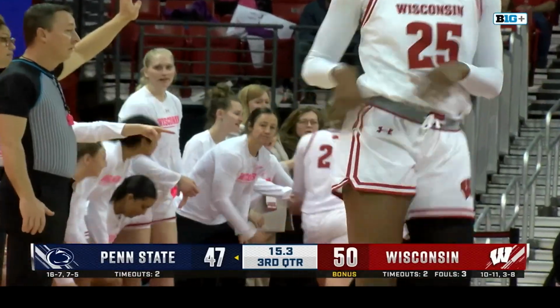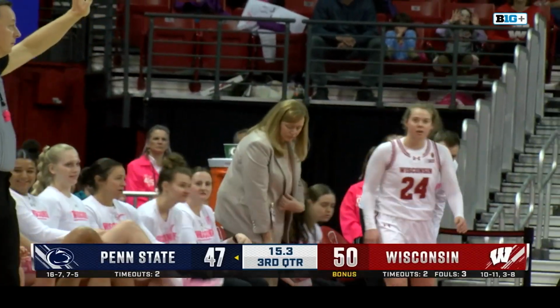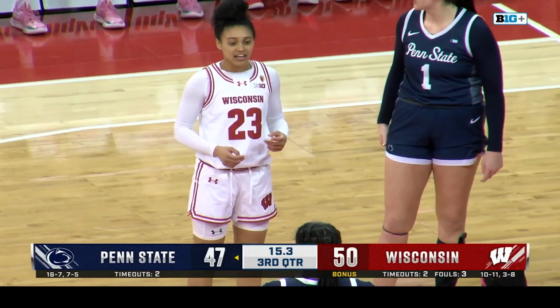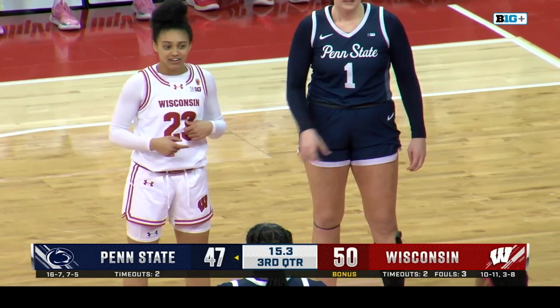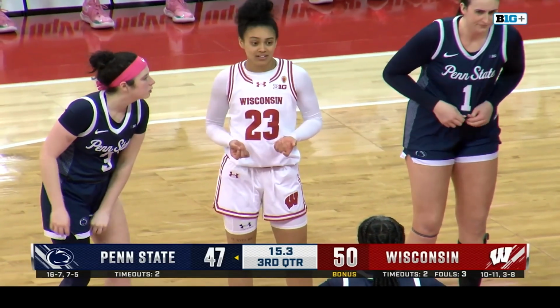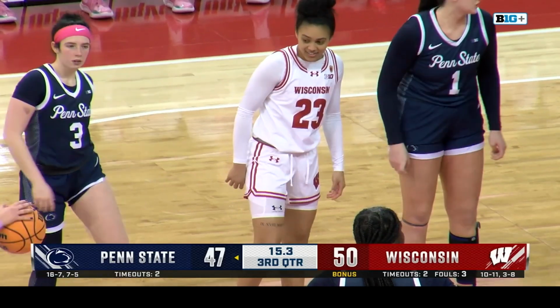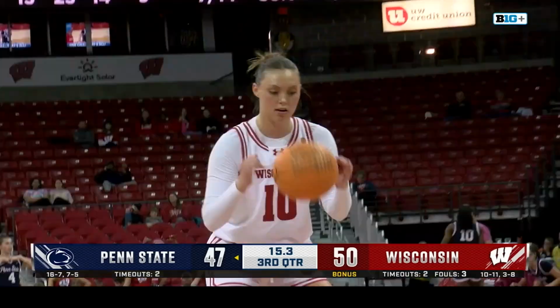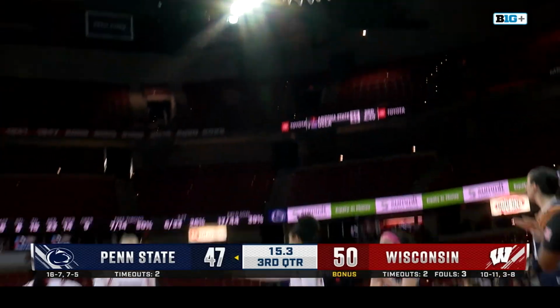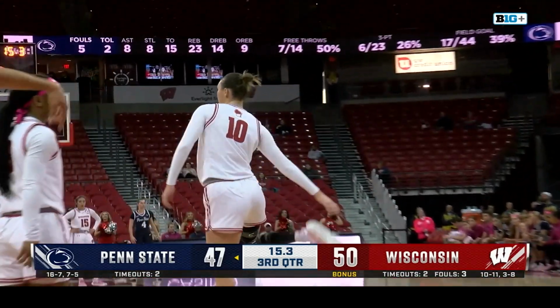So someone that's been so strong for this program in general. Meanwhile, we'll take a look at Hallie Douglas for the Badgers as she gets ready to shoot a pair from the charity stripe. Really great comeback story for her. Tore her ACL early in the season last year, was out for over a year in recovery as she misses her first free throw there.